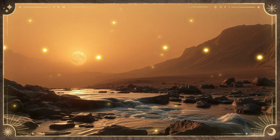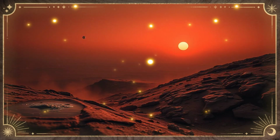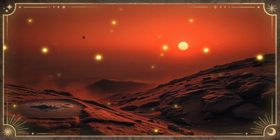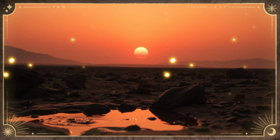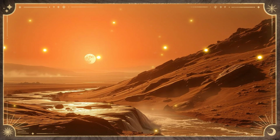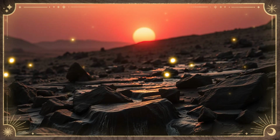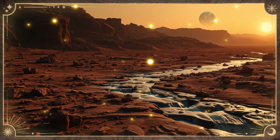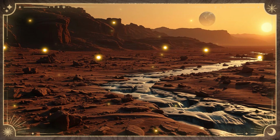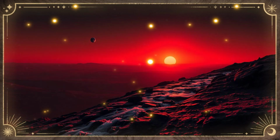Another fascinating point is that the water on Mars seems to be distributed unevenly. Some regions show clear signs of hydrological activity, while others appear completely dry. This suggests that the water cycle on Mars may be very different from what we see on Earth. Additionally, the presence of salts in Martian water, as mentioned earlier, is a determining factor. These salts lower the freezing point of water, allowing it to remain liquid at extremely low temperatures.